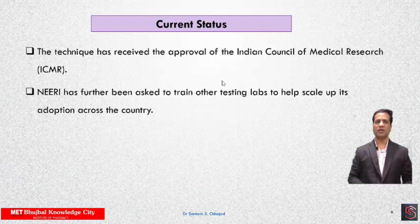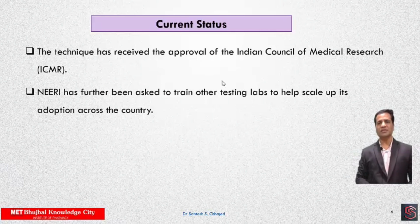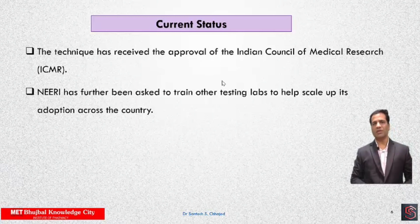The status of this particular invention: this technique has been approved by the Indian Council of Medical Research, and NEERI has been further asked to train other testing labs to help scale up its adoption across the country. So that's how this is the most simple method available for testing.